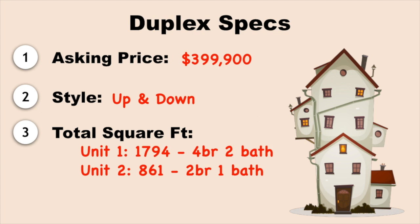For context, we live in the Midwest and the house was built in 1910. I know this sounds very old to many, but I actually prefer historical homes versus new builds. So this is the duplex specs to provide clarity. Never thought we would be buying a home like this, but here we are.